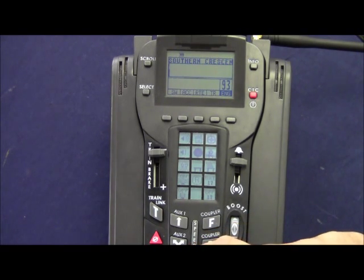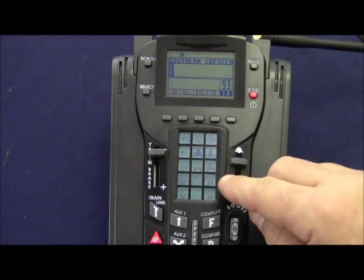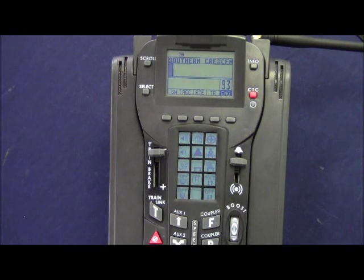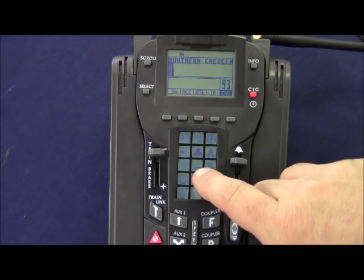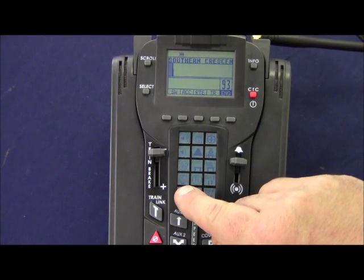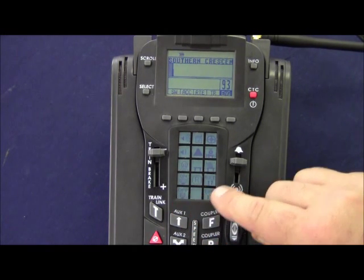However, when you turn the red thumb wheel, you'll notice the bar will move across the top to tell us we're moving. That icon changes to a black triangle. The black triangle is emergency stop when the locomotive is moving. We have steam blowdown, tower comm, smoke off, smoke on, tender marker lights on, tender marker lights off, engine reset.